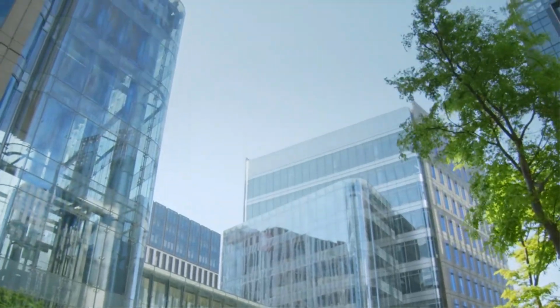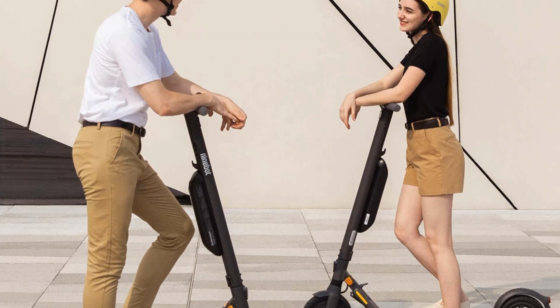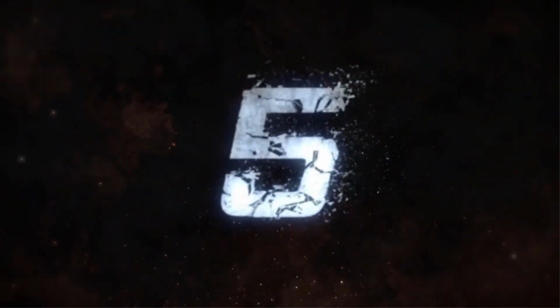Just keep in mind that there is some assembly required when this scooter arrives, which can be a bit frustrating. And when you're using the high-tech brakes on a ride, note that they're really better at slowing you down rather than instantly stopping you.